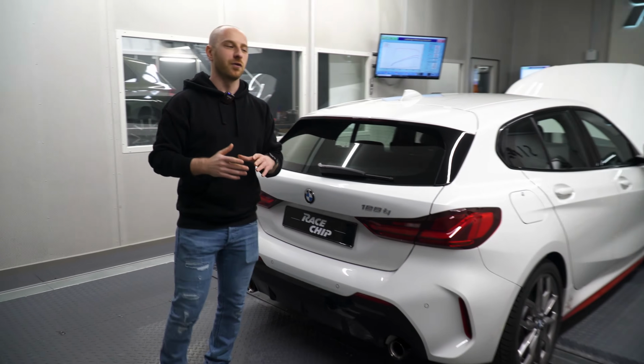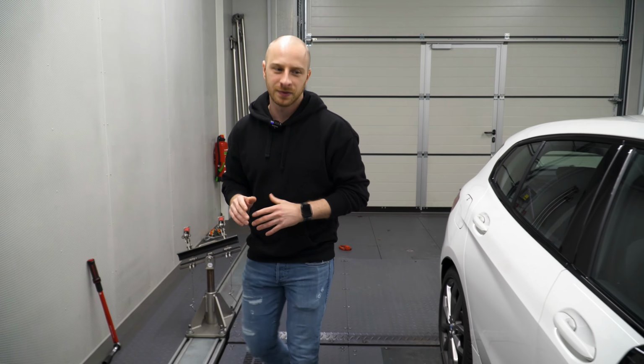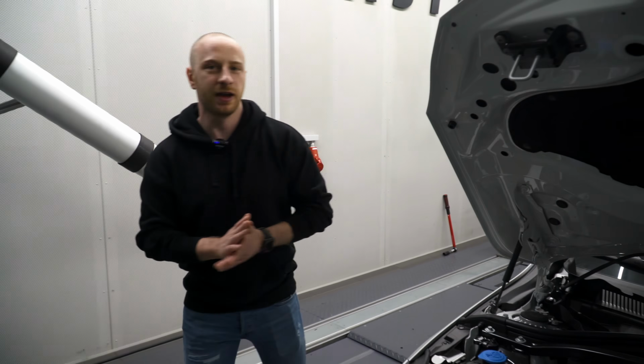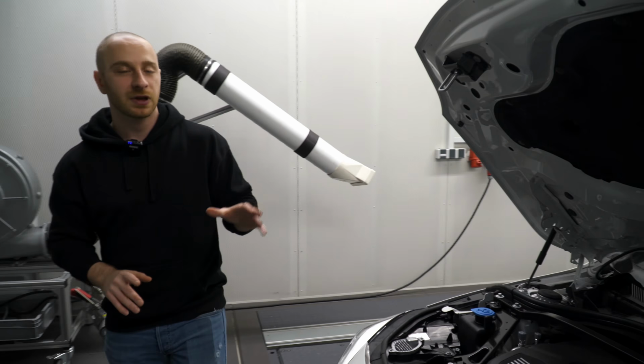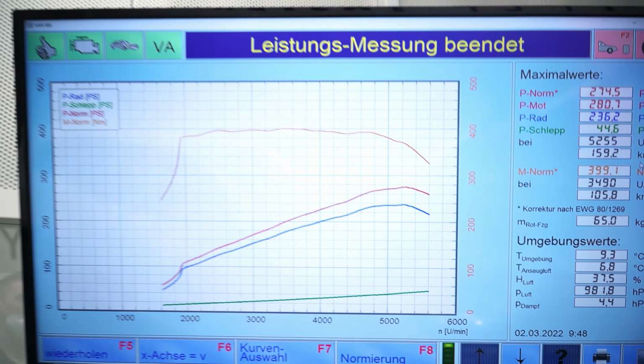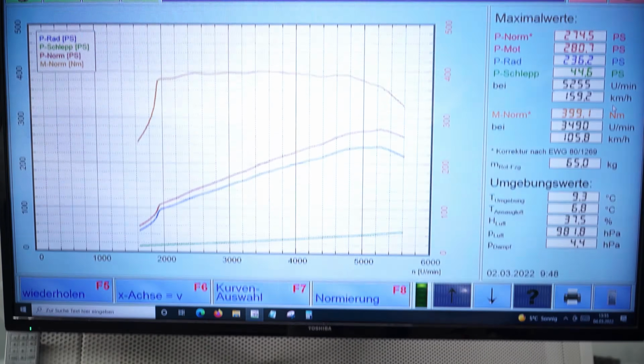Welcome back to our dyno with the brand new, or not so new, BMW 128i. It took quite some time until we got the chance to get our hands on one, but we are taking the time as we are developing the product and the software for each kilowatt variant of this engine, in this case the B48. In terms of stock performance, the car is claimed by BMW with 265 horsepower and 400 Newton meters. We measured the car now with 275 horsepower, so 10 horsepower more than claimed, and 399 Newton meters. So the car is basically spot on.